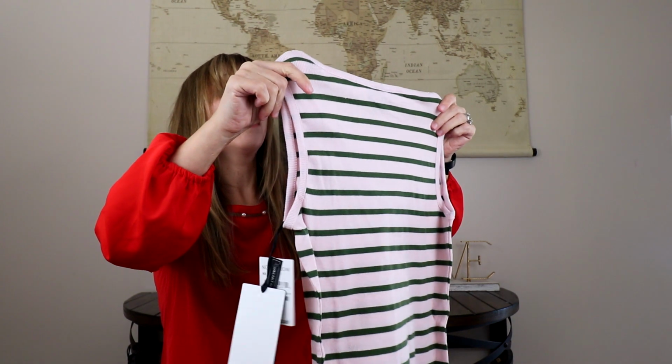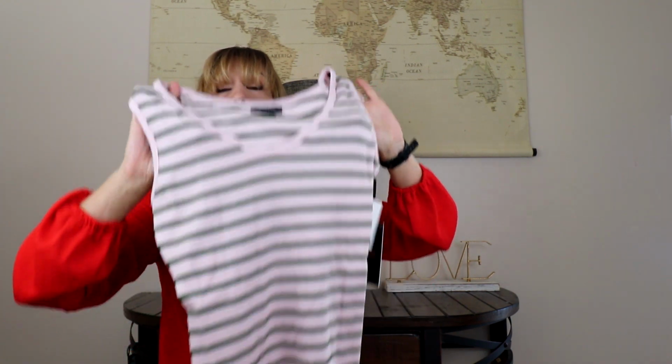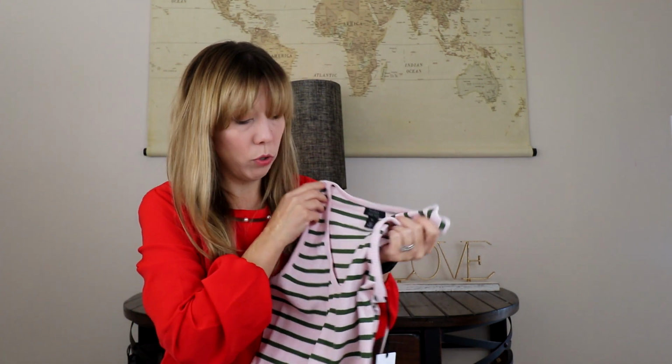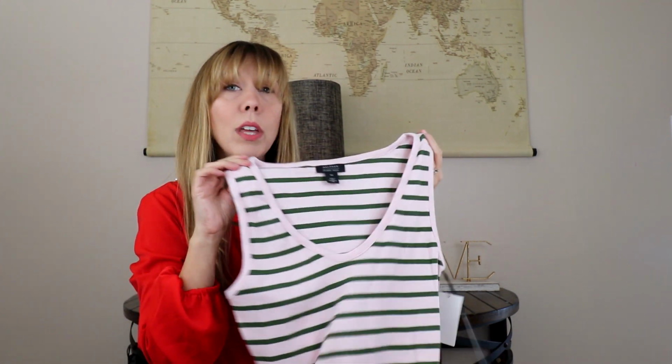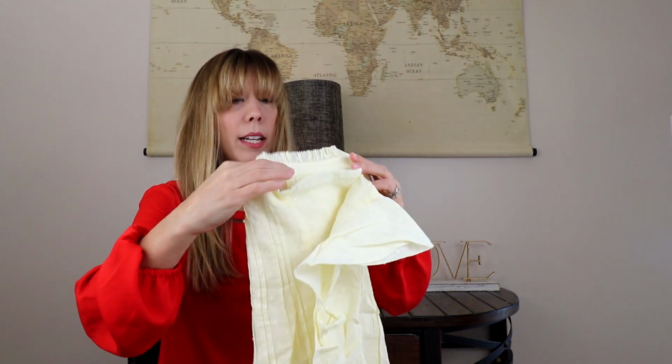Okay, this is by Halogen, and this is just a simple pink and green striped top. So definitely a different color than I'm used to, but just a nice simple striped top. And I don't know that I knew they were these colors, and I don't know that I love these colors, but we'll see.